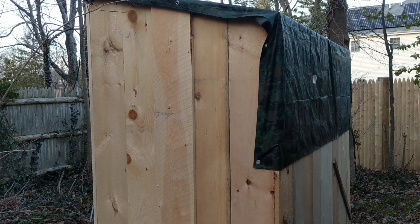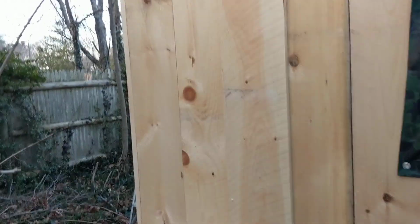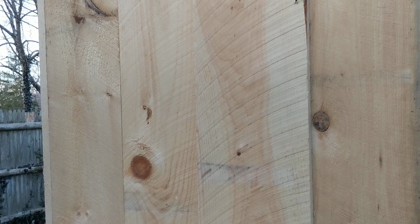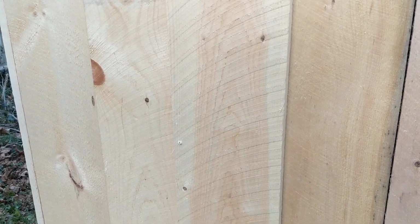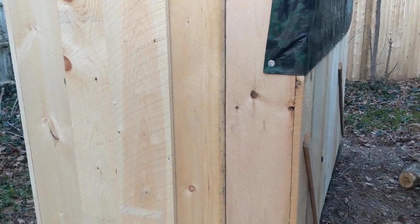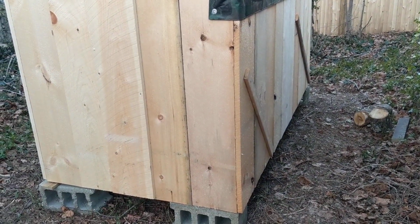This stuff is rough. You can see on that particular board, you can see the arcs where the big circular saw in the sawmill went through. Big pine log and cut it into slabs. It's definitely going to have that rustic look that I was going for, a little shack out in the country.